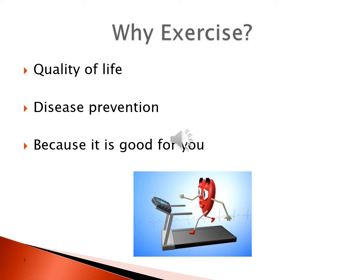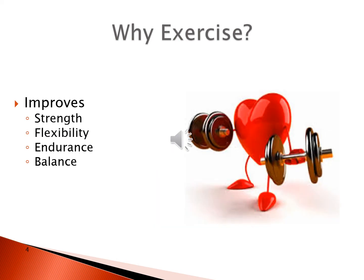Why do we exercise? Regular exercise will help prevent heart disease, decrease blood pressure, heart rate, and respiration. It will improve your cholesterol levels and can decrease stress and depression. It also increases your strength, flexibility, endurance, balance, confidence, and self-esteem.